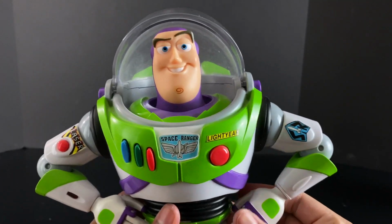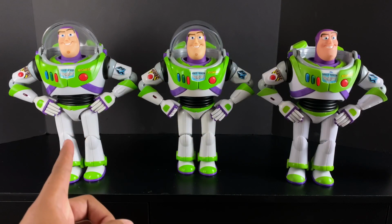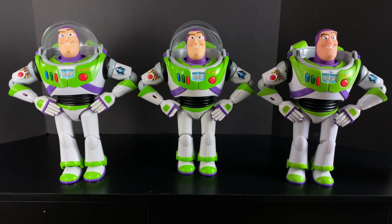So now I'm going to do a comparison to white logo and then Signature. In order of release, we have Cloud Pattern 2009, white logo 2010, and Signature on the right, that came after 2011. So this is what they look like. You can tell that they did change some things here. And as I'm looking around, I'm like, which one is the better Buzz? I don't know, because they all look really, really similar, but different.